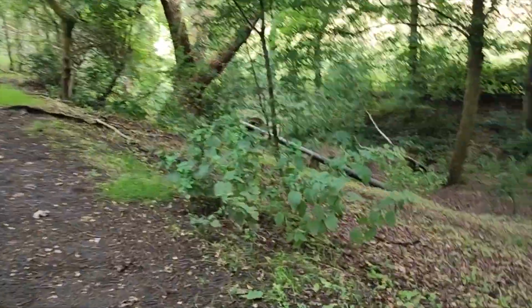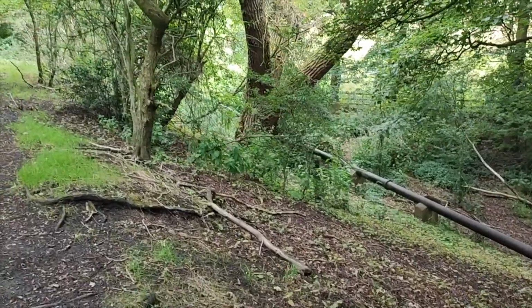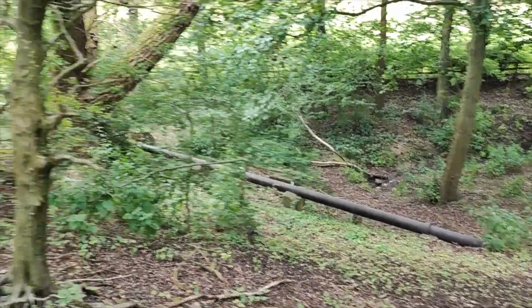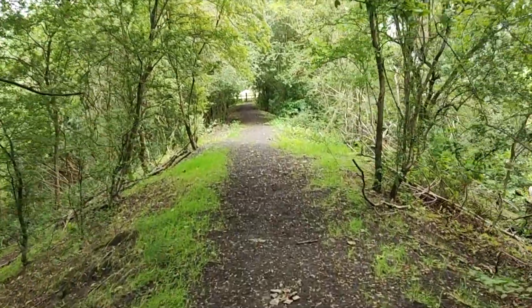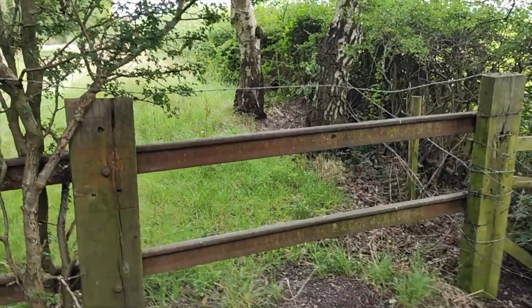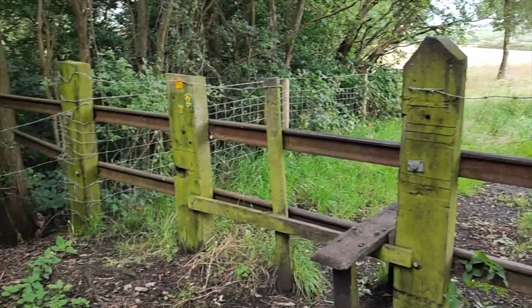It's getting steeper and steeper now. We were getting a bit excited thinking there might be a bridge underneath, but it goes underneath right there. So that's not going underneath the railway line, unfortunately. There's some track, yeah. Found some track after all. Track and sleepers repurposed.